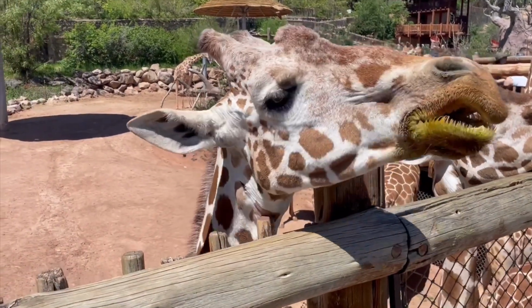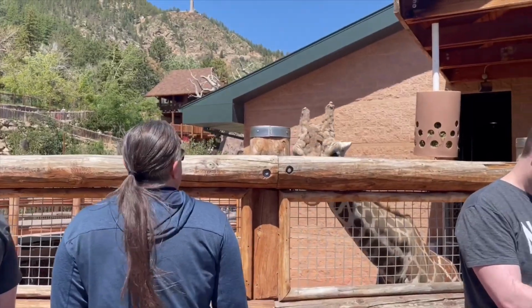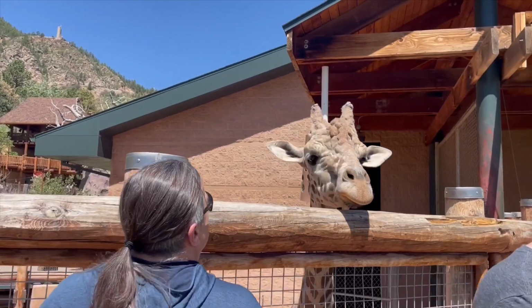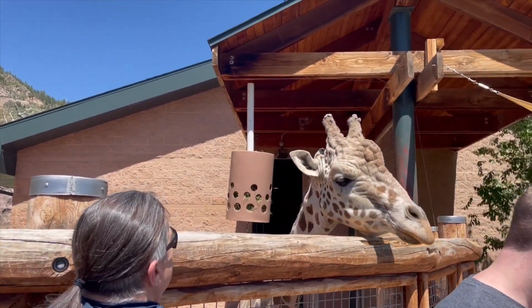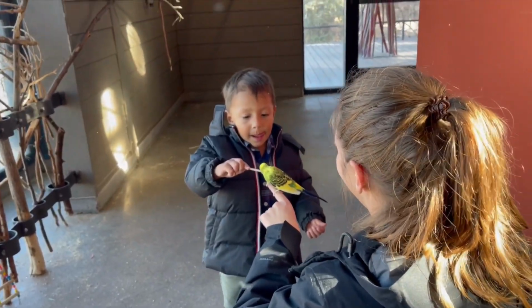If you want to experience giraffes at eye level, then the Cheyenne Mountain Zoo is the place to go. There are the cutest animal encounters, and I find it to be a very animal-friendly zoo.